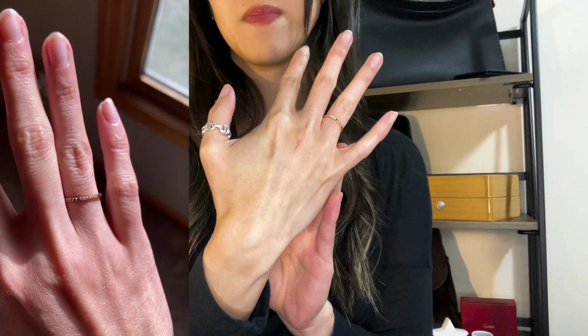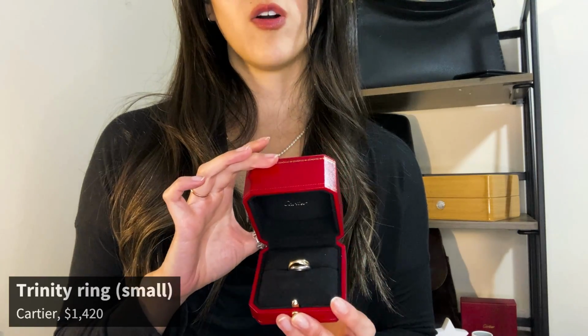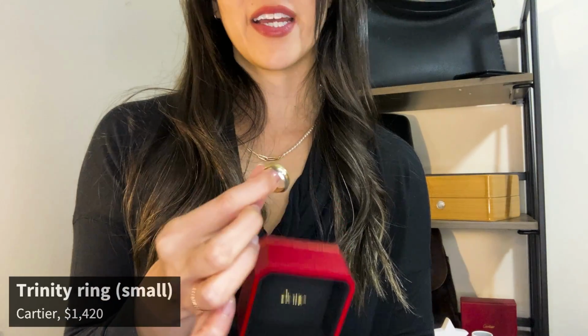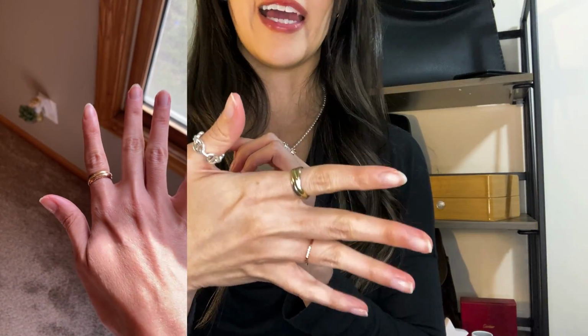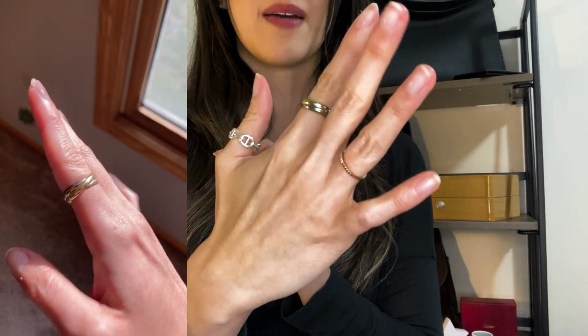I love how dainty this is and how it's giving like very subtle yin and yang vibes just because of how the diamonds are positioned. And last but not least, I gave in and I bought the Cartier small Trinity ring. This is in a size 4. Now, as arguably mainstream as the Trinity collection is, I really, really like mixed metal pieces, so this absolutely works for me. And there you have it, my everyday jewelry collection.